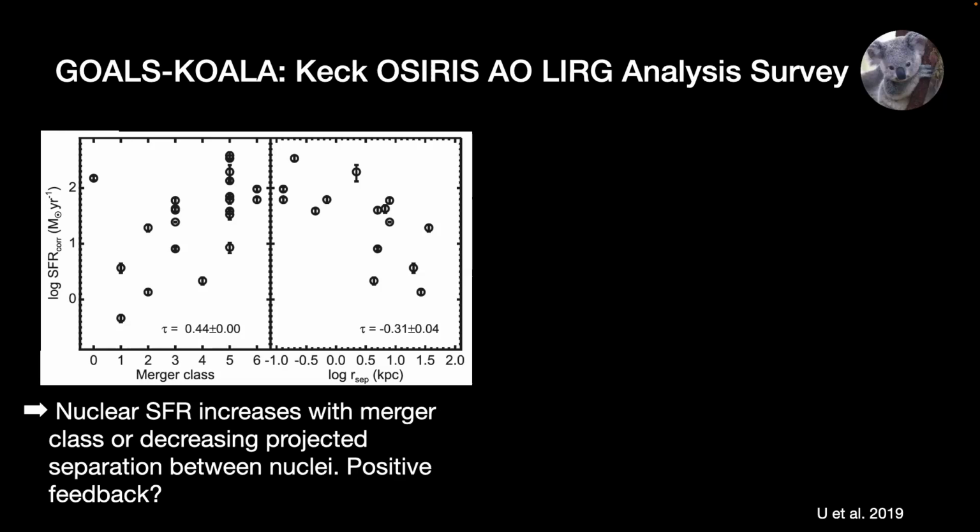This is, I wouldn't say controversial, but it is important to think about how, when people talk about mergers, a lot of the interaction removes gas from the system. But perhaps in the center, and at scales relevant to molecular gas, the shocks and everything that is compressing the gas in these small regions mean we are seeing increases in the star formation rate as the mergers get closer to each other.